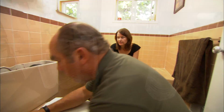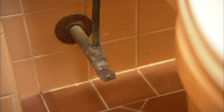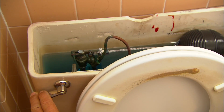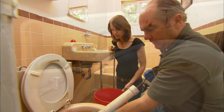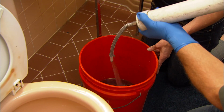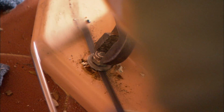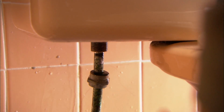All right, before we take the toilet out, we got to shut the water off and get all the water out of the tank and the bowl. All right, with all the water removed, now we can break the toilet away. It has bolts which hold the toilet to the flange and to the floor. Whatever nuts don't back off readily, I cut with a mini hacksaw. Then I break the water connection and we can remove the toilet.